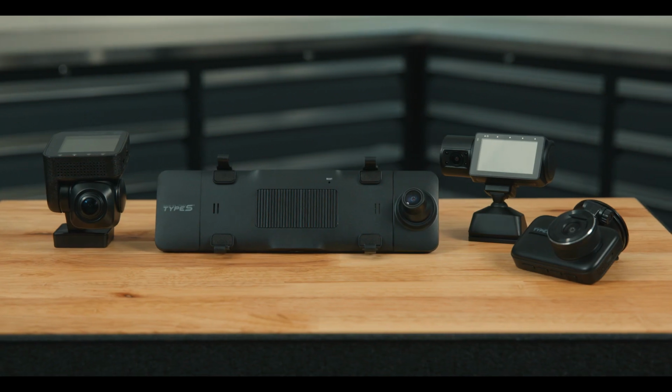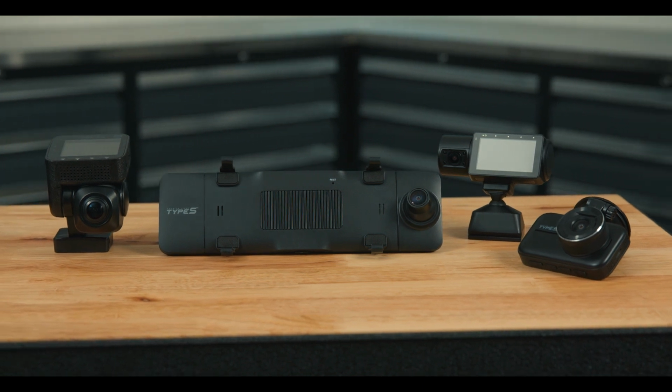So whether you're a rideshare driver or just a daily commuter, Type S offers the right dashcam for your vehicle. Don't wait until it's too late.